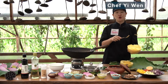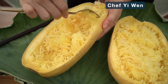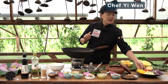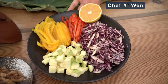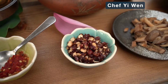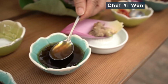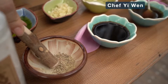Instead of the usual pad Thai, we're replacing the refined flour with spaghetti squash, which is fiber-rich, antioxidant-rich, and also full of vitamins and minerals. Using some red cabbage, some zucchini, some bell peppers, red and yellow, and also some lemon, shiitake mushrooms. I've toasted some peanuts, chili sauce, ginger, raw cane sugar syrup, homemade Worcester sauce, and some white pepper that I've ground.